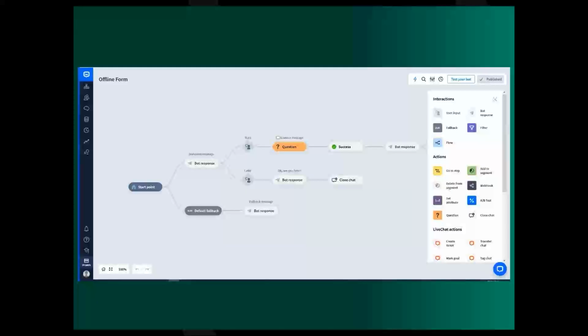These bots can be extremely useful for answering common questions after hours. And if the bot is unable to answer maybe a more complex question, it can at the very end lead back to your contact us form during off hours, or if it is during work hours, it could even transfer to a live agent.